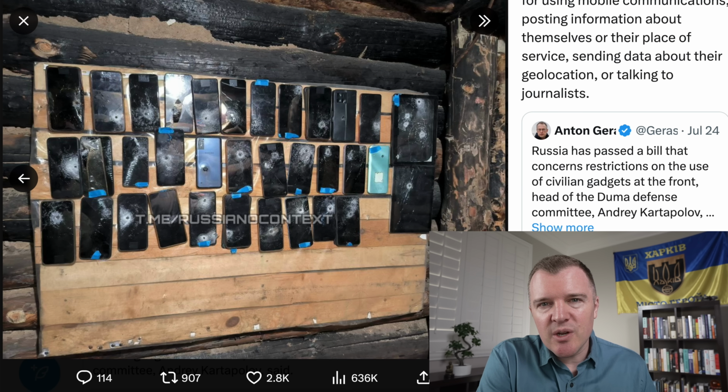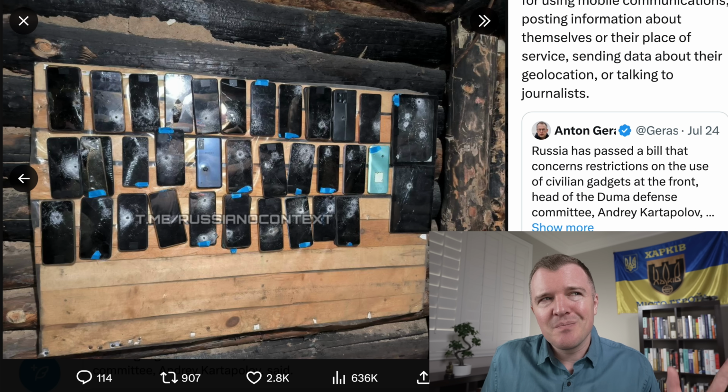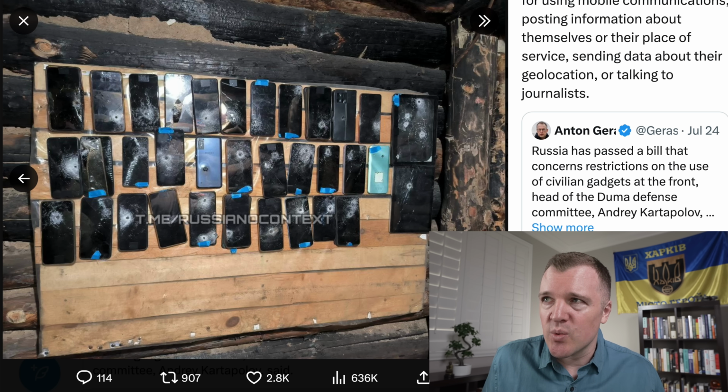Cell phones from ordinary soldiers are critical for keeping open lines of communication, for working with drones and other equipment you might need on the front lines. Ukraine has a serious technological advantage in that they're allowed to have their phones. Whereas ordinary Russian soldiers, they've never wanted this, but now it's a criminal offense in the Russian military.